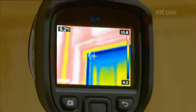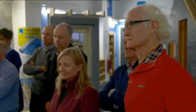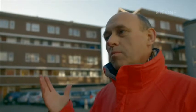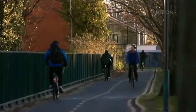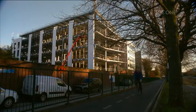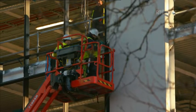There are 2,500 architects in the country that need to take this training. There are about 10,000 engineers that need to take this training. There's no way short of it. If they're doing this kind of work, they need a new skill set. Otherwise, they will make mistakes. They will make buildings unhealthy. There are clearly significant employment opportunities in this area, but we have to get it right. So what does it take to retrofit a home for the 21st century?